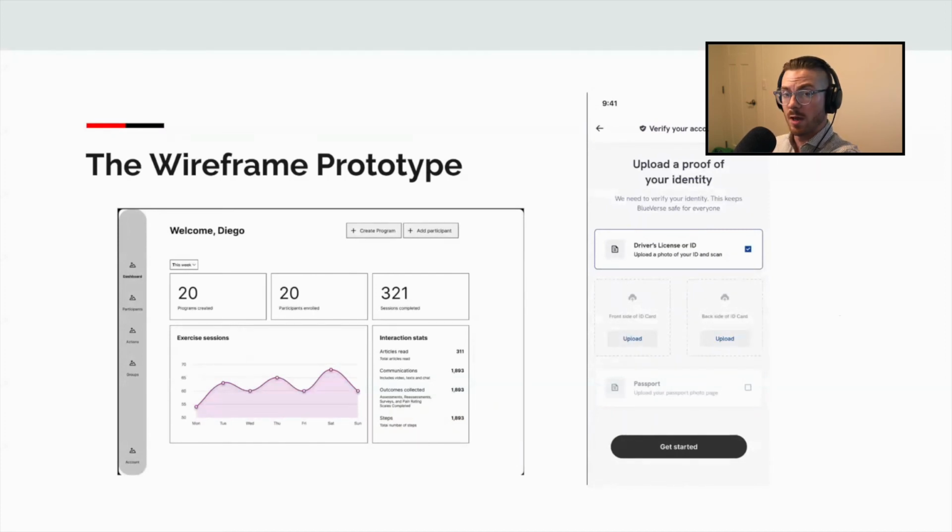We can do these on the web as well. This one over here on the left also is a wireframe prototype. And that is the end work product for week 2.